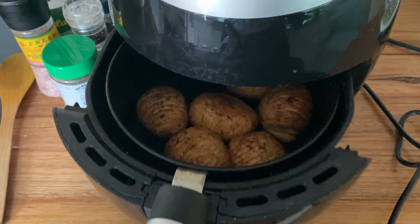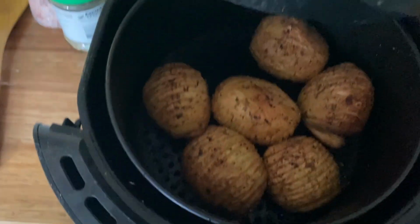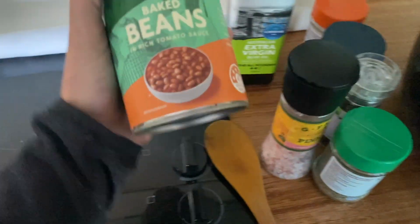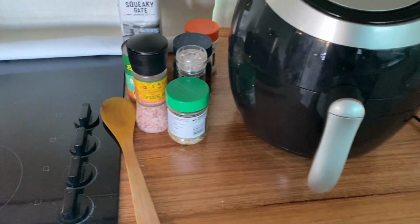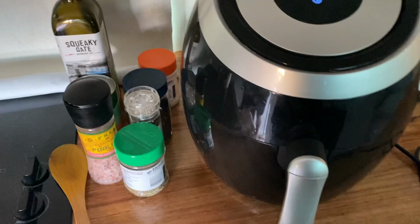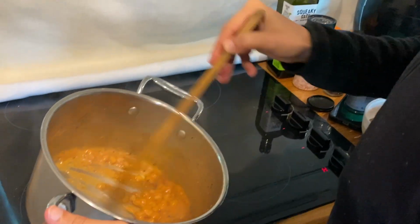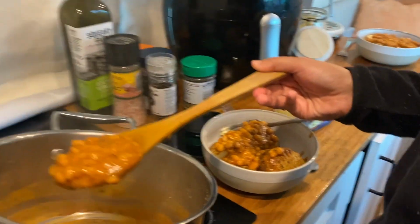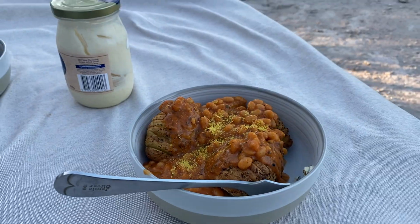So on the menu tonight we have some potatoes in the air fryer. They're cut like that so that they cook quicker. And some good old baked beans. So just an easy meal when we can't think of anything else really. This is some Michelin star stuff right here. You won't get that in any 5-star restaurant, I'll tell you that now.